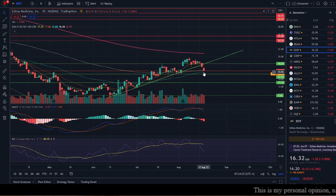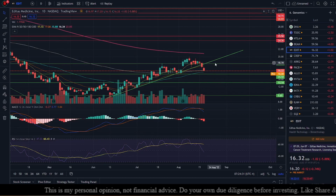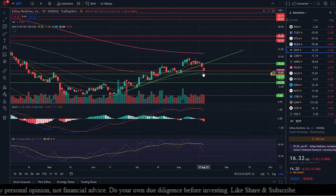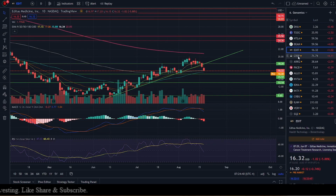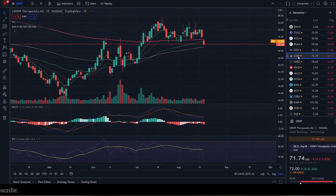So Editas is likely to come all the way down to 15.88 today before any further moves upward. So I think that's the bottom line for Editas today. The MACD is bearish, and the momentum is also below average. So those are also factors I have taken into consideration while forming this opinion.